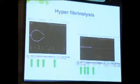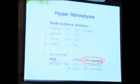So the reason is because when you see excessive fibrinolysis on the TEG, that's a death sentence. It's rare for you to see that, but if you see that, your patient's going to die. In fact, many different publications have shown these rates of mortality when there's hyperfibrinolysis. In my hospital, if a patient comes into Sunnybrook and they have excessive fibrinolysis, 73% of them die in the first 6 hours. So it's so, and there's no other way to make this diagnosis. There's no other test that will tell you this patient has hyperfibrinolysis.